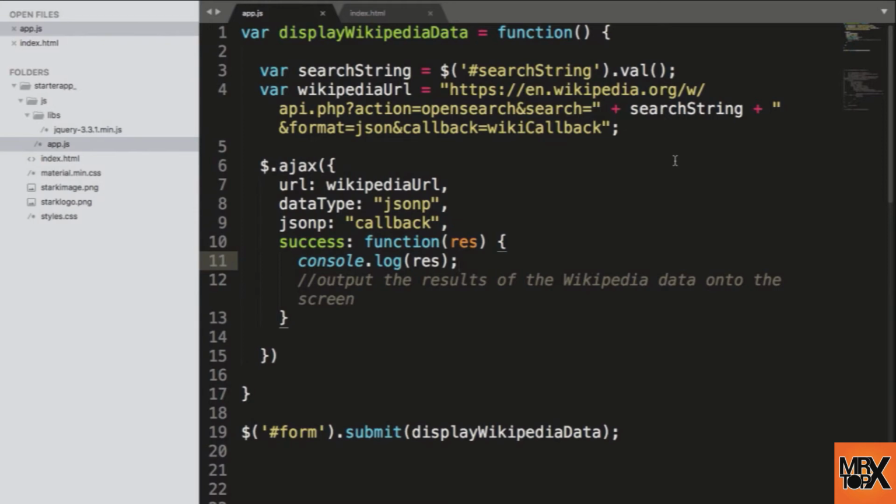Again, we go into this form, we write out Jon Snow, and we make an API call to this API endpoint, searching for the search string, which now has the value of Jon Snow. And when this Ajax request is successful, we run this function that will then give us back the results that we're looking for.